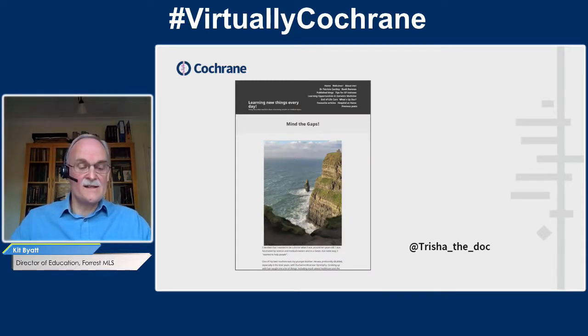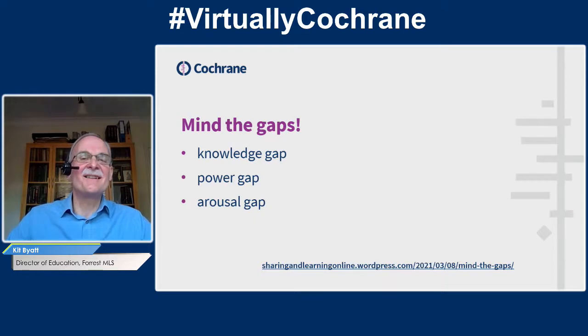And here is the blog. This is a blog called Mind the Gaps by Tricia Elliott, whom I met on Twitter, and this blog is linked in her pinned tweet. It examines the three gaps that she identifies in the consultation from her own experience on both sides of the consultation. The three gaps are the knowledge gap, the power gap, and the arousal gap.